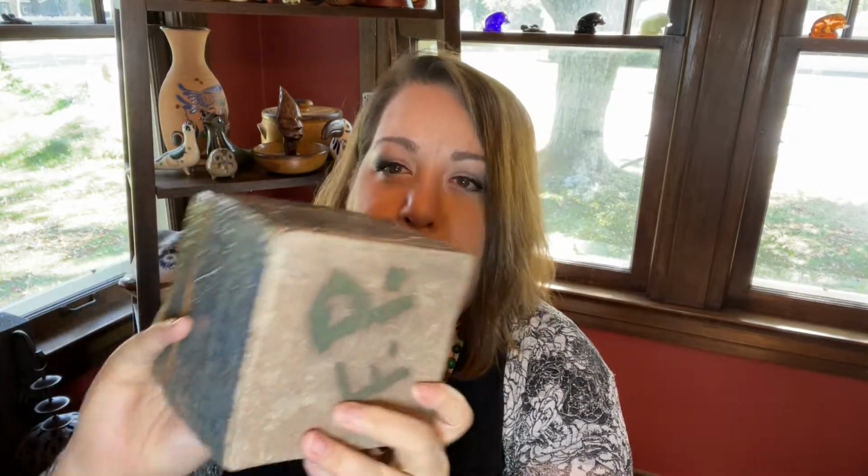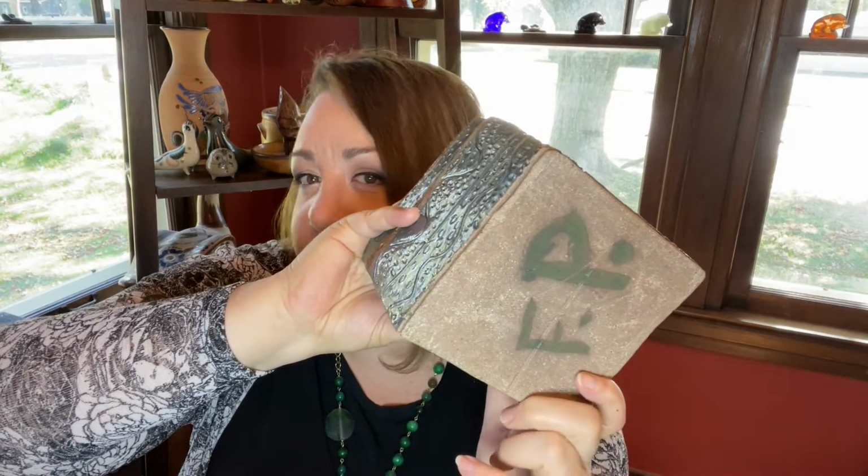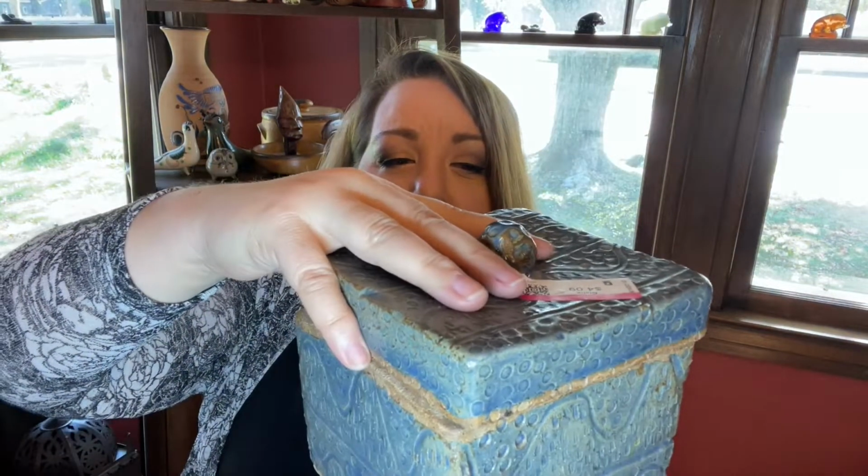Now it is signed, just has a big FP. Have not learned anything about this. I don't know that this is a professional piece. It might be a student piece, but I just think it is wonky and whimsical. And if y'all know me, you know I love wonky and whimsical. So this will go on the shelf because it does fit my natural kind of aesthetic. So this is a cool piece and I was super happy to find it.